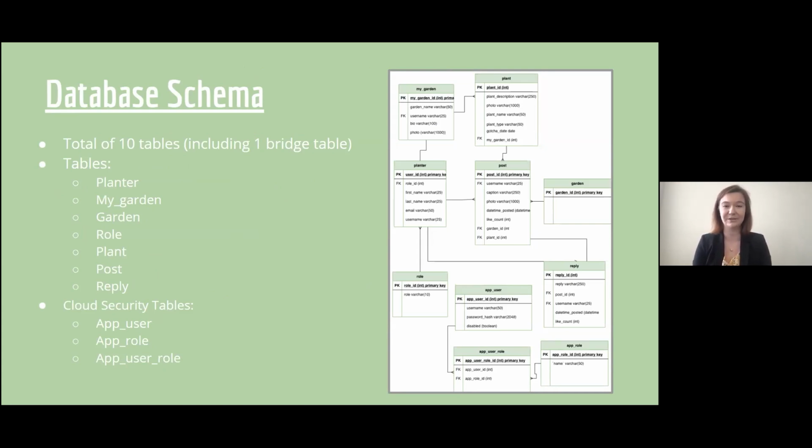We also have a garden, which is kind of a news feed that you'd have on like Facebook. And there's also then roles, like I said, admin and user. Each planter then also has plants and subplant profiles. So we have a table that covers all the information, including their name, their gotcha date, and their plant type. And then you can then add posts and replies. So each of those then have captions and then photos, you can like them. And they also have then date time posted.